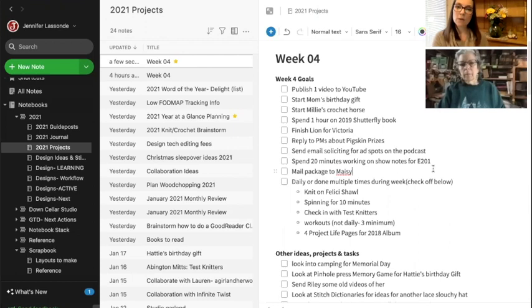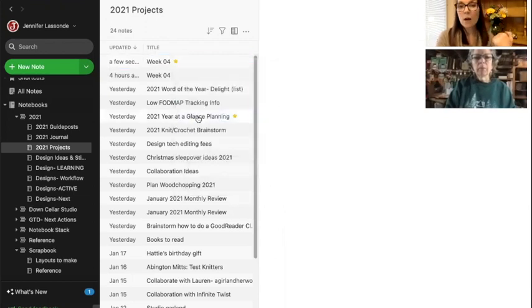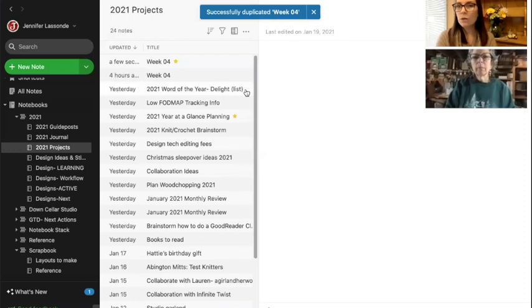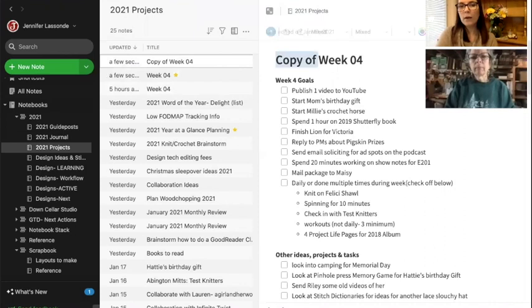So that's what I do. I duplicate the note and then I use that as the base for the next week. And then change the week to week 5. Yes. So when you duplicate a note, I'll go ahead and do it now. It will say copy of or duplicate of that week, and you can just change the title on it. So instead of it saying copy of week 4, I would just change it to week 5. It is handy to put the zeros in there because when things sort alphabetically, you want the 01s through 09s to show up before the 10s, but you can do it however you want. But that's how I wrap up my week.